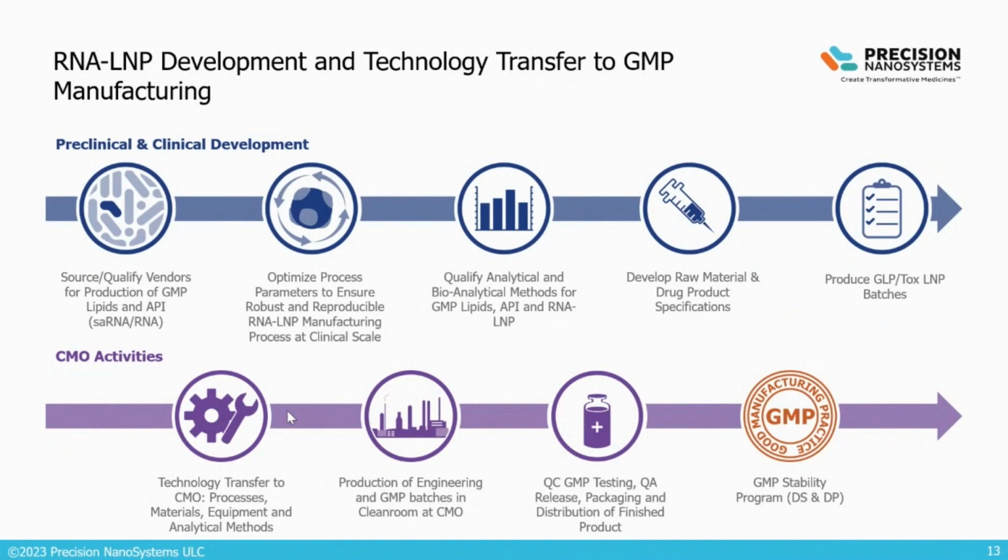We're also developing specifications as soon as we can. I think that's often overlooked, is the documentation, the SOPs, the specifications that you need to develop a drug. And we typically work with, if we have to outsource, say, our GMP lipid, we typically work very closely with our vendor to ensure that we have appropriate specifications so that we can use these lipid raw materials in tox studies and ultimately in human clinical trials.